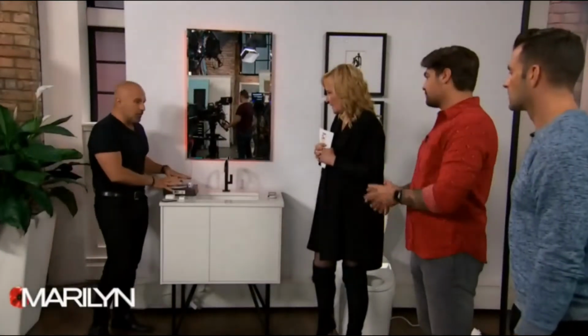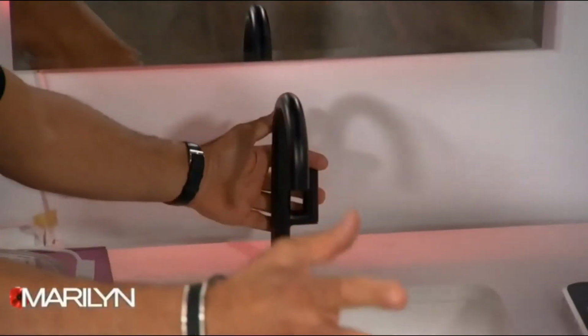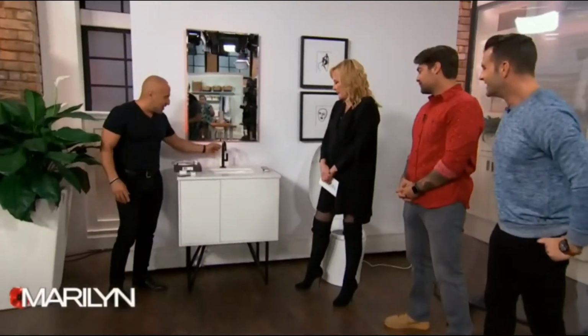So this kind of technology is great. Now, that technology is available in faucets as well, where you walk up and you touch it, we all know. But look at this Jason Wu faucet. This is Marilyn, this is what you love. Sexy. Look at that. And you're losing your mind about matte black, right? Black on black. Sexy. So this thing here, look how sleek and simple it is.